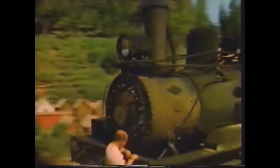Mining camps were converted into sawmills. Narrow gauge rails were laid. The virgin forests of the Sierra Mountains were about to become the lumber industry's last frontier. Within a few short years, lumberjacks had pushed deep into the forests of the Sierra Mountains.